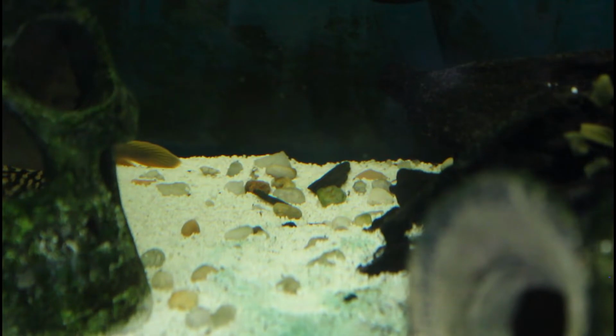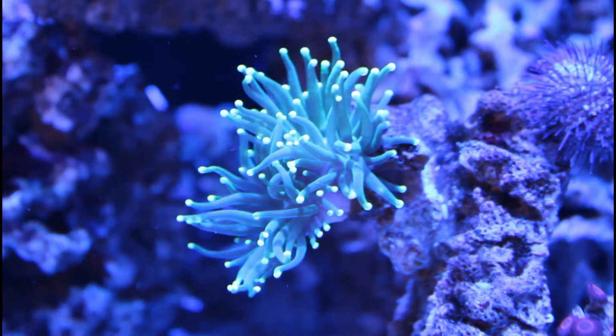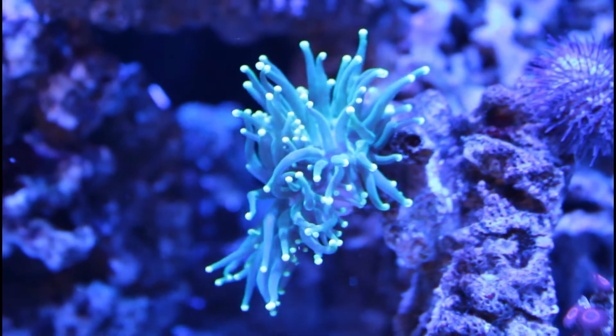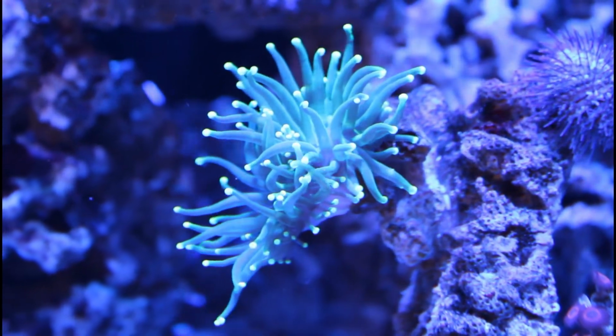Now, let's talk about the nitrogen cycle, plus how and why it occurs. The important reasoning for cycling your aquarium is to build up beneficial bacteria to help make the environment safe for inhabitants. This process occurs in both fresh and saltwater aquariums.